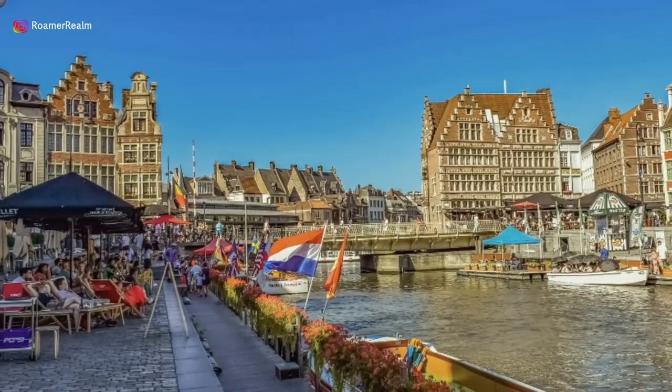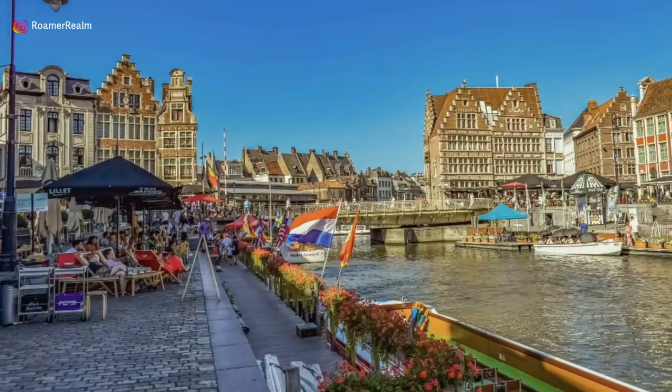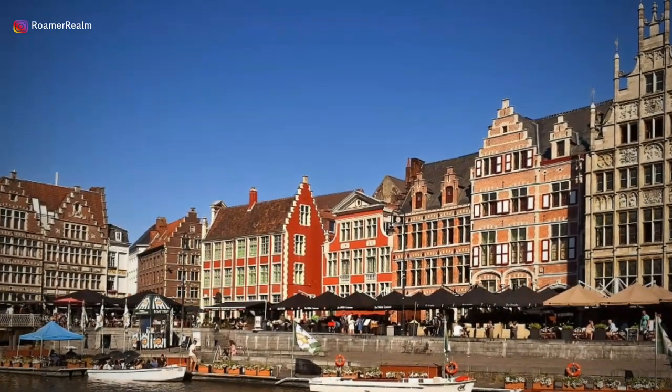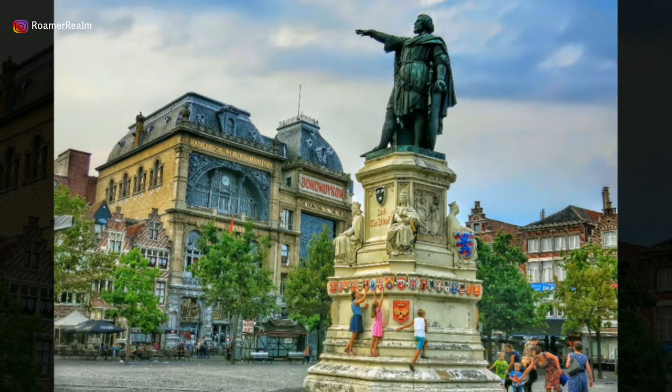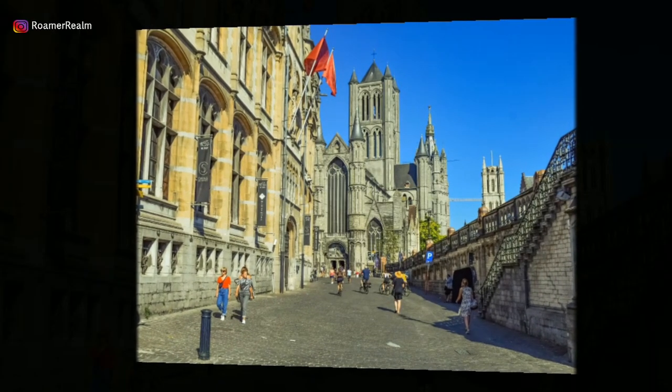Graslei and Korenlei are the two streets on either side of the canal in the old town Ghent. This is the heart of the city. And within walking distance, you have all the best things to do here in Ghent. While looking for an accommodation, try to book it as close to this area as possible.